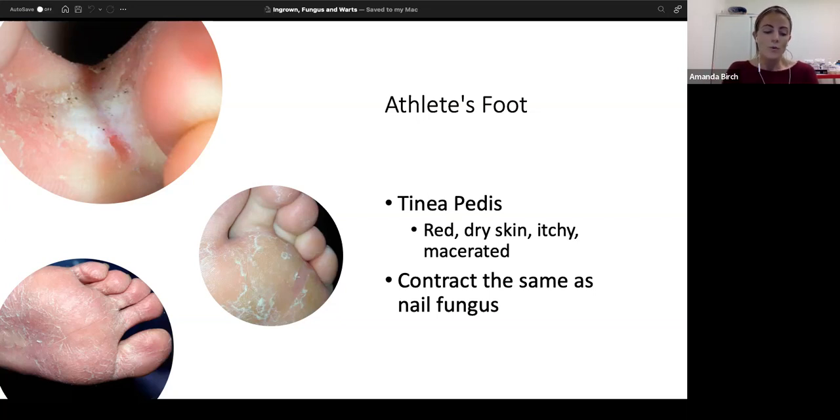Fungus also will follow what we call a moccasin distribution. So if you've ever worn a moccasin shoe, you know how the top of your foot is open. So fungus will pretty much generally show up anywhere where a moccasin touches your foot. So that's something to keep in mind. If you look between your toes and they're very white, macerated, sore looking, like the top picture, again, that is a fungus as well. And again, you can cross-contaminate. If you started with a foot fungus, it can cross-contaminate to the nails and then vice versa.